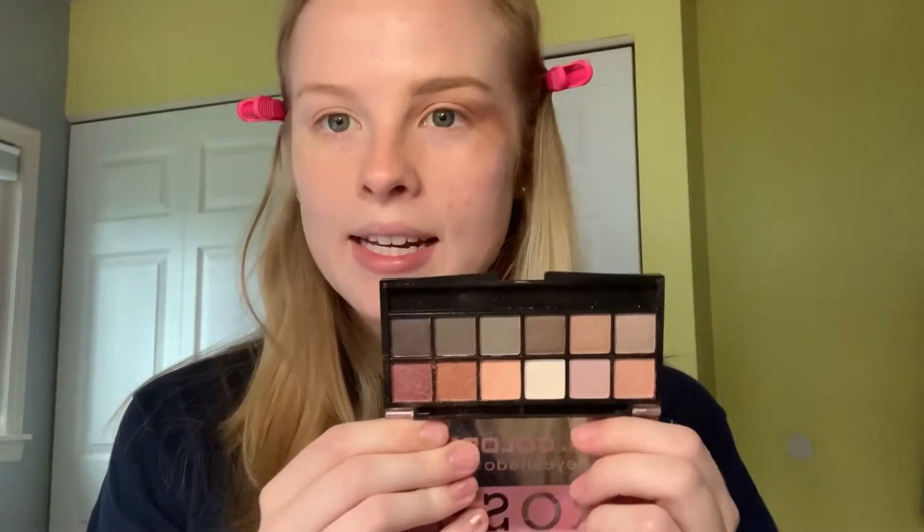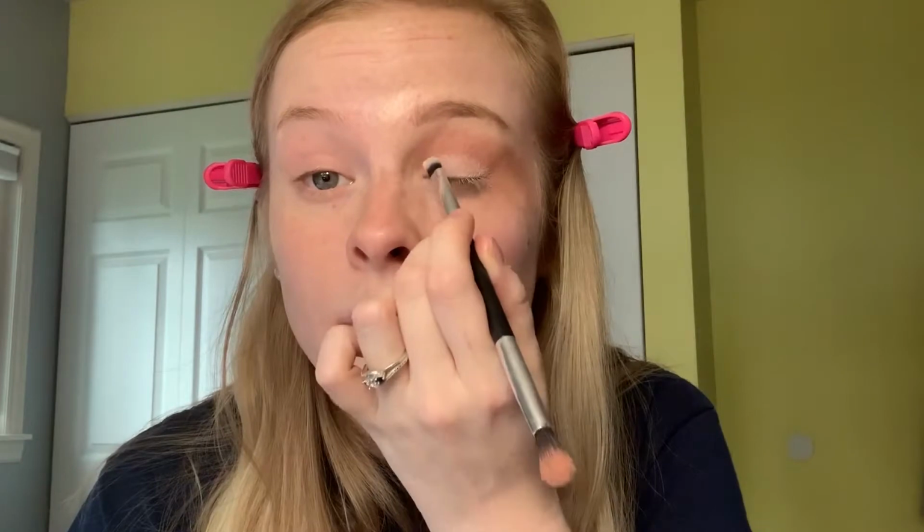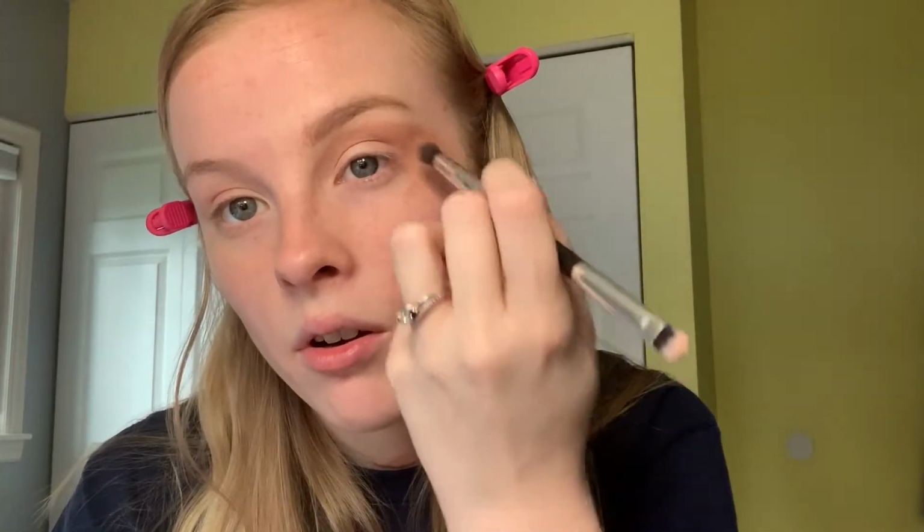All right, I'm going to go ahead and take the matte white shade in here and pack that all over the lid. This color is pretty pigmented. A little powdery. But what can you really expect from the dollar store? Let's be real. And just blending that out. Again, all this fallout will be gone. It looks so crazy, doesn't it?